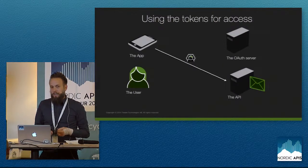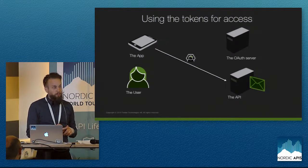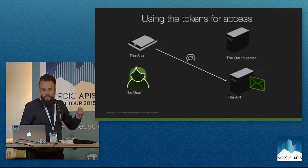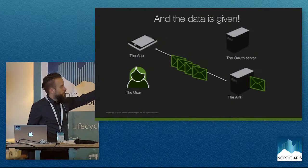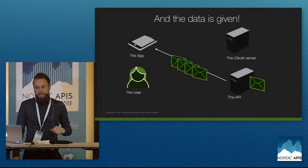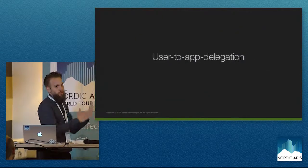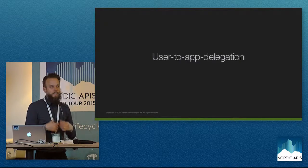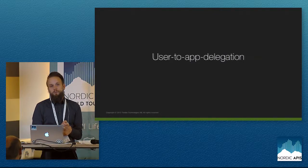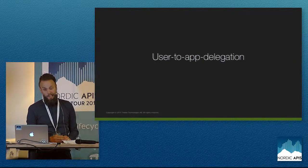The API then either validates it on its own if it's a JWT, because it's signed, so we can have a key to do that, or it contacts the OAuth server and gets a response that says, yes, that's a good token, and then sends the data back. That's OAuth. So OAuth is really user-to-app delegation. We delegate our access to an app, and the app can be a phone app, or a website, or whatever, but it's a program that we're trying to delegate access to, or a client in OAuth lingo.